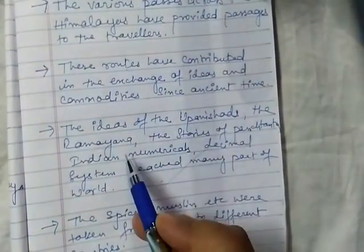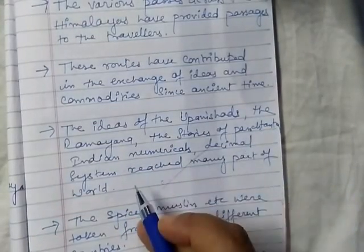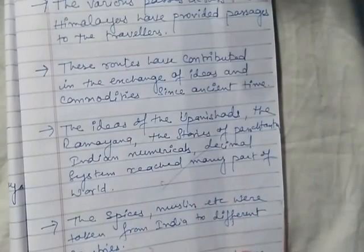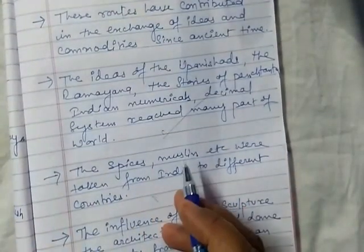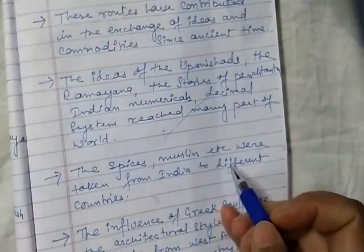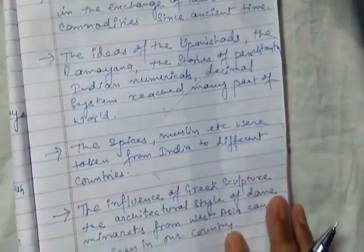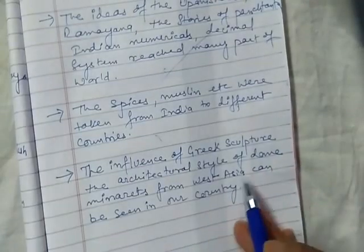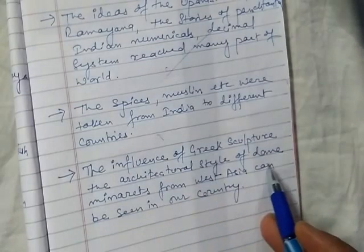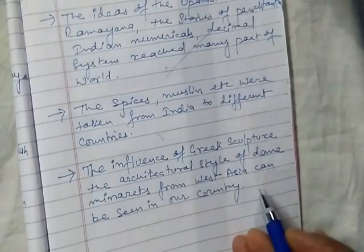The ideas of the Upanishads, the Ramayana, the stories of Panchatantra, the Indian numerical decimal system have reached many parts of the world. The spices, muslin and other merchandise were taken from India to different countries. The influence of Greek sculpture and the architectural style of dome and minarets from West Asia can be seen in our country.